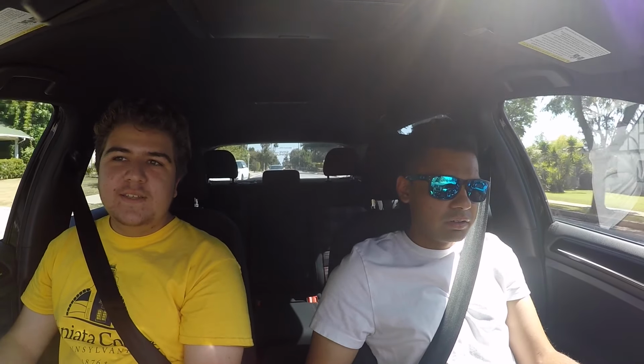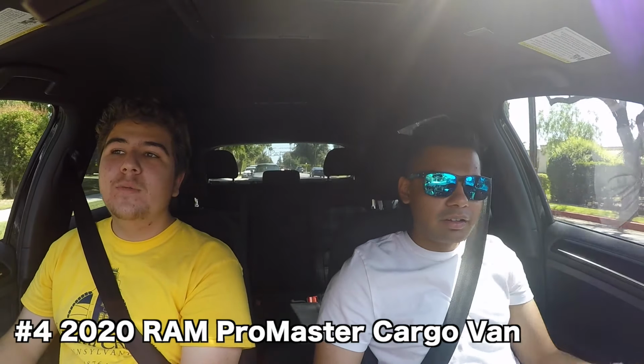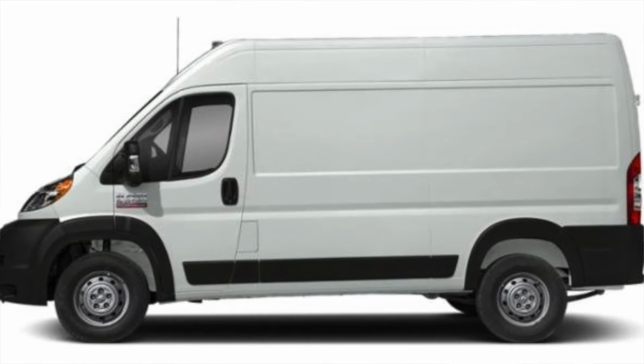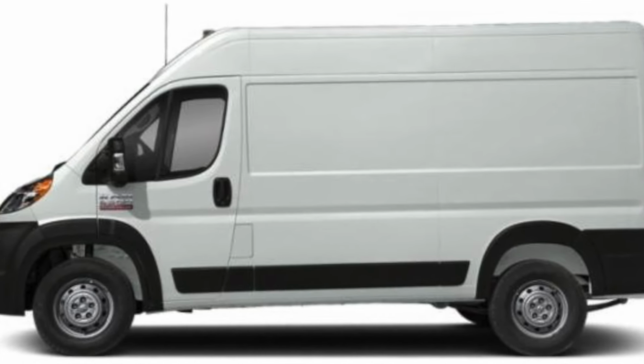Next on our list is the Dodge Ram ProMaster. Not the ProMaster City, which some people think is ugly. We're talking about the full-size ProMaster van. I think the biggest abomination on this car is the front end. What are they? Okay, what? There's some history behind it.